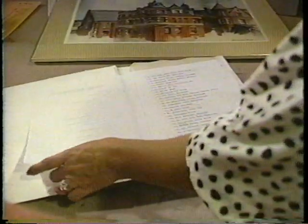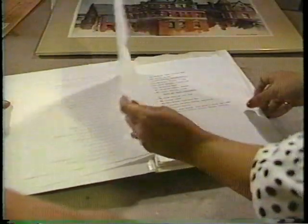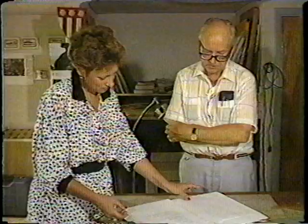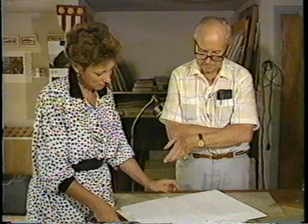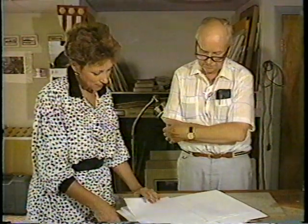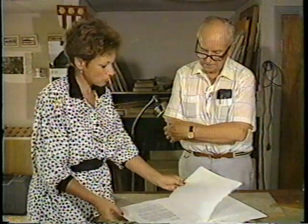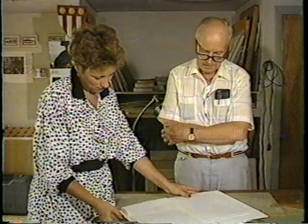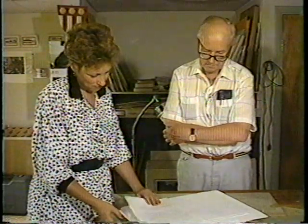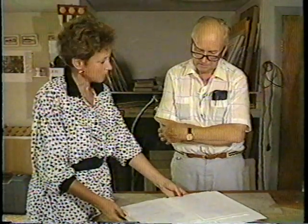I have, so far, photographed, made into transparencies, 100 images of my work, and they all have been written about into captions, which you are now looking through. Yes. So it really gives a history of the architecture of Bucks County. I've tried to research every place where I painted, and not with any great detail, but just enough to hold the reader's attention.